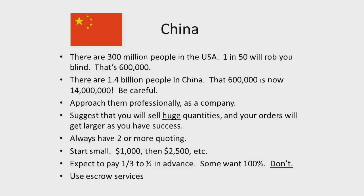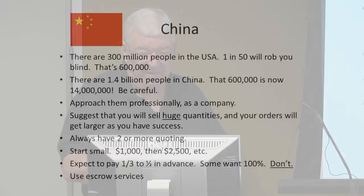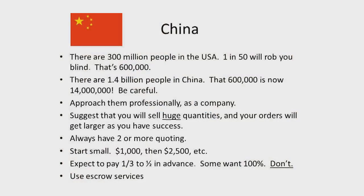There's 1.4 billion people in China. That 600,000 is now 14 million. Be careful. Approach them professionally as a company so that the honest companies you do talk to will be willing to deal with you. I have talked to people in China on the phone and by email who I found out later were working out of their mother's basements, but they had a beautiful website. Happens every day.